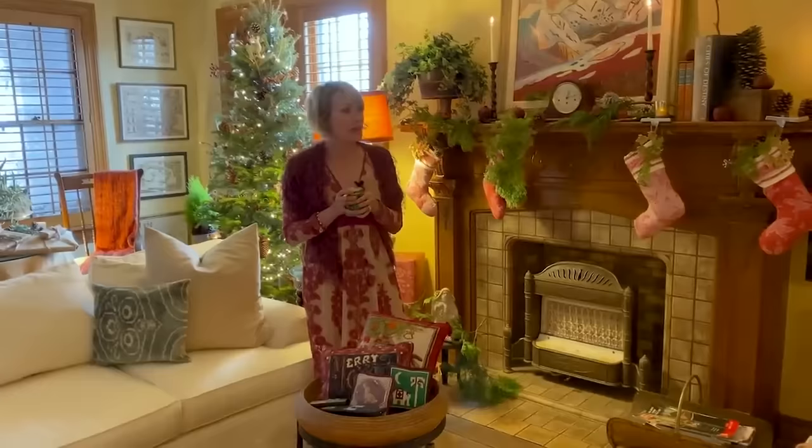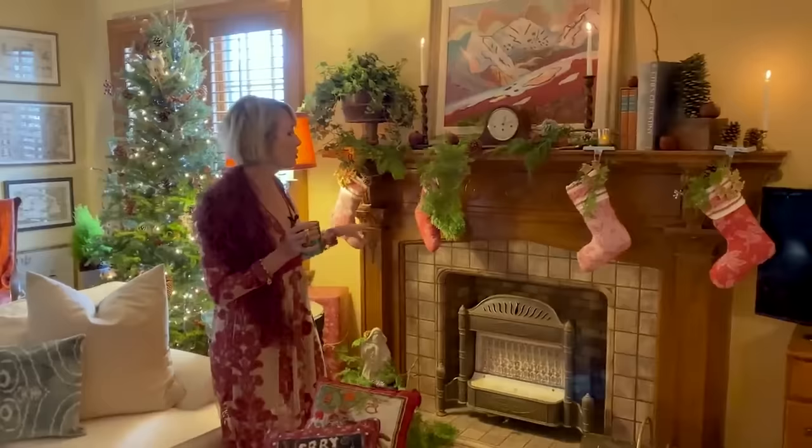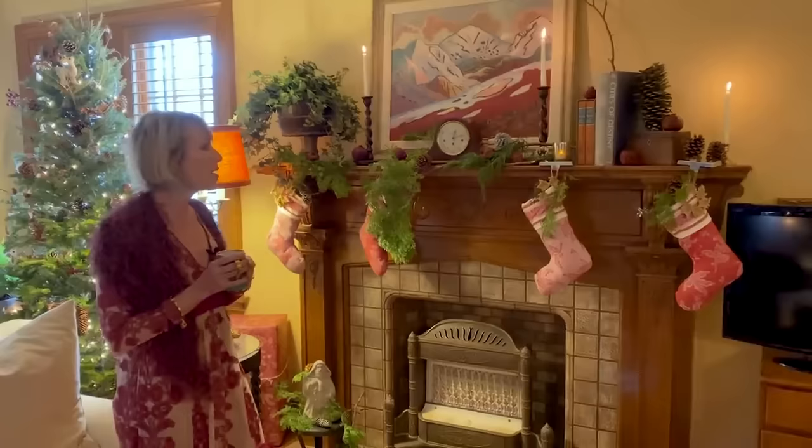Number two, this is my 1935 house. All of this woodwork is original. And this year I decided pretty much just to go with natural elements. I normally do, but this year I am especially being vigilant about that. You won't see lots of metallic glittery baubles. I personally find that a little bit garish for my home in particular, not necessarily yours.